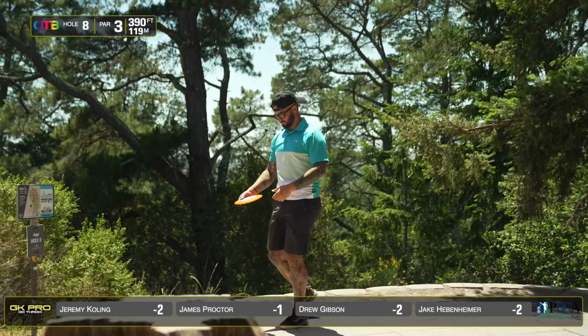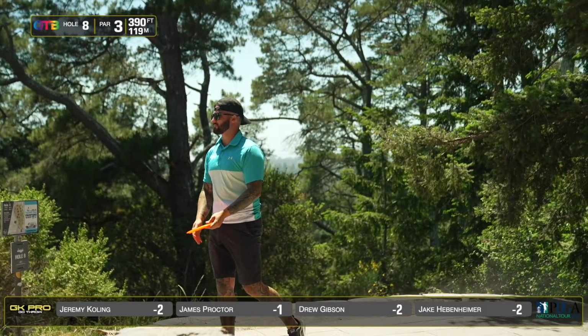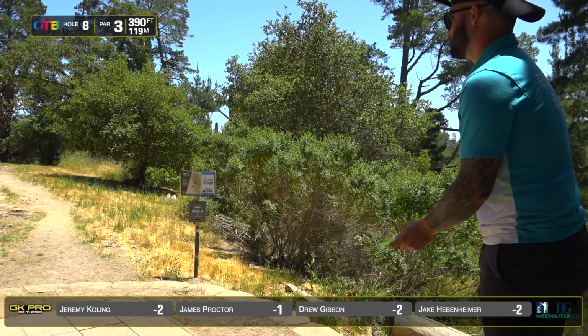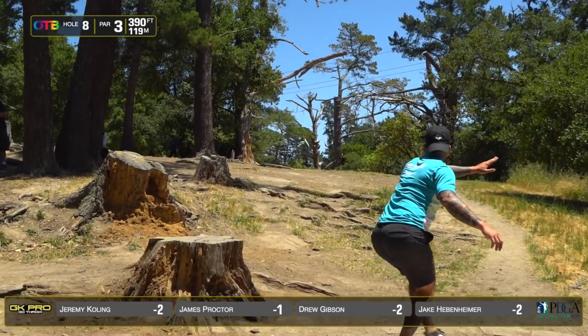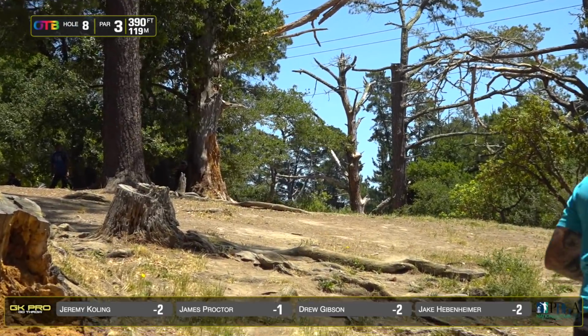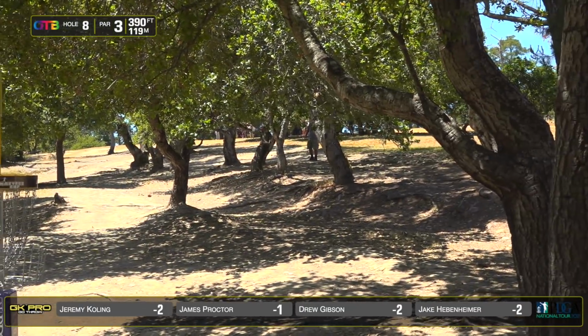And it's a great par, too. Yeah, it really is a great par. People know that unless you're throwing a forehand roller, you're probably risking 2 meters. The shot that Drew's playing here is going directly over the treetops. This is the shot.